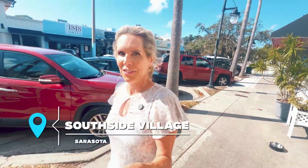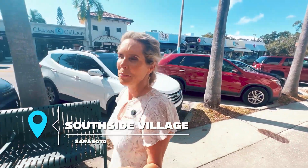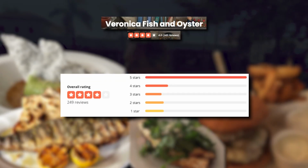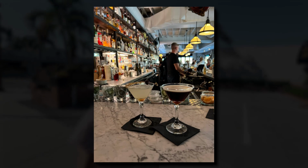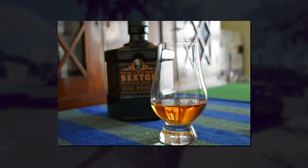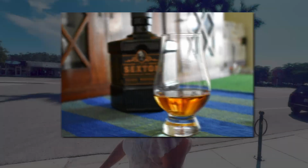I'm going to show you around Southside Village. It's one of my favorite spots in Sarasota because it is chock full of locally owned boutiques and restaurants. Veronica's is a restaurant that's been around for a long time, and they do have very good food, but I have to tell you, my husband and I especially like coming here after eating elsewhere for an after dinner drink. We sit at the bar. Every time we've done this, we meet local characters, let me tell you. So if you're looking for a light snack and a good drink, I recommend the fish dip. It's outstanding. And the Sexton, if you're a bourbon drinker. Trust me, you'll be stoked.